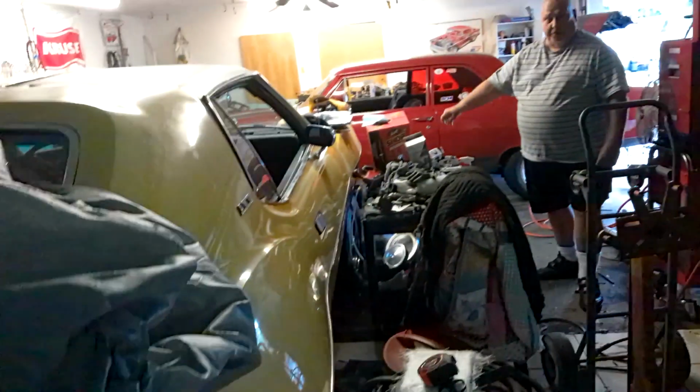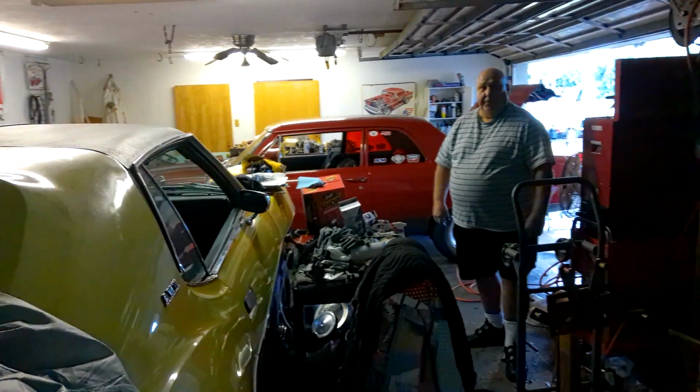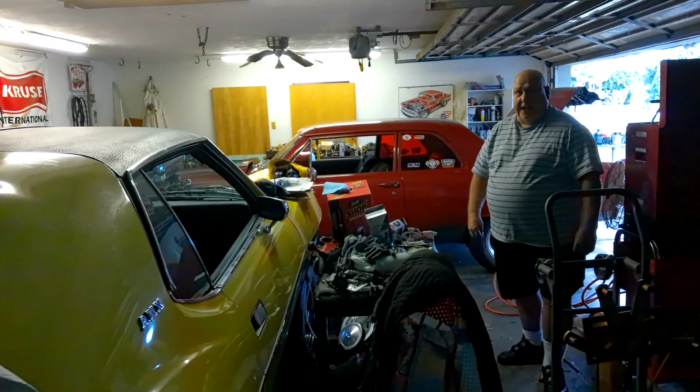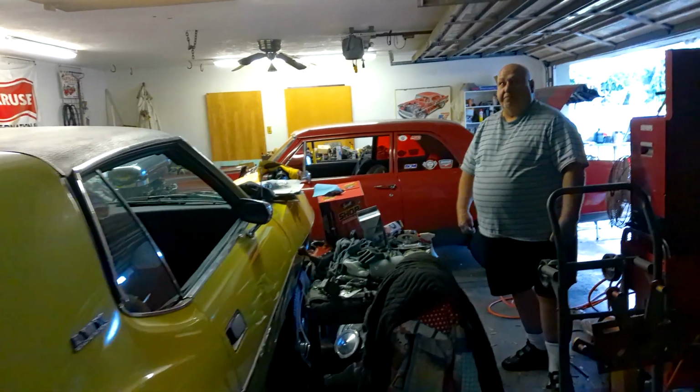Now, when Dan first started building this, it's because he had a couple bad ball joints in the front end. So he decided to take the torch to it, chop the front end off, and put in a straight axle. This is a 54 Chevy straight axle. So what year did that happen? It was around 75.